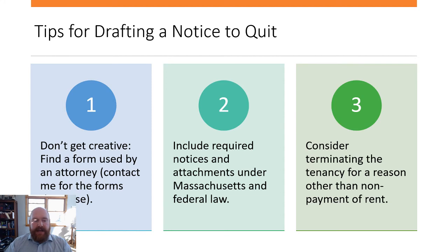The last point, and I think this is one of the most important things I'm going to talk about today, is consider terminating the tenancy for another reason other than non-payment of rent. So what does that mean? If the tenancy ends, so suppose I'm filming this at the end of February of 2021, if the tenancy ends on February 28th, that's great. Let's just wait until March 1st. We'll serve a 72-hour notice to quit.